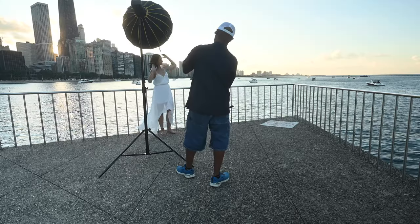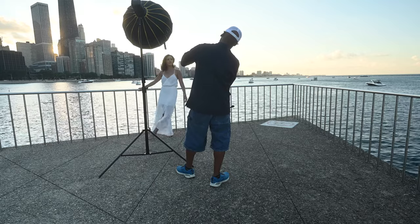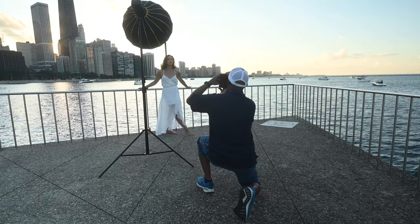The sun was getting a little lower in the sky, and I wanted to make sure to get some shots before moving down to the beach. So I exposed with the sky, and then I adjusted the output of my FJ400 to get the images that I wanted.